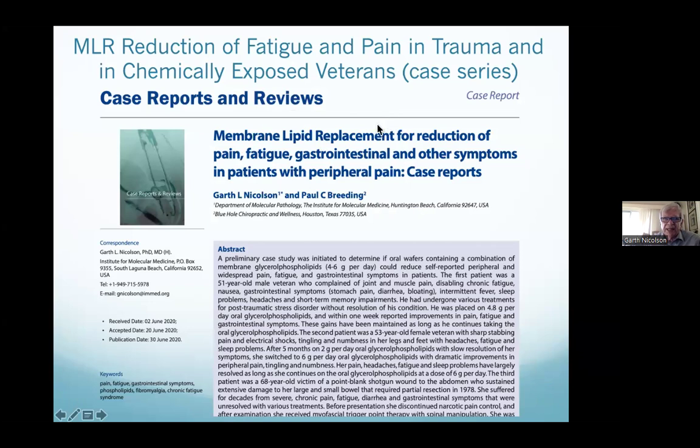Now, I mentioned pain because pain is something that membrane lipid replacement we found is good for, but it requires higher doses of the membrane lipid replacements. We know the reason for that now. It's because the actual ingredients in the membrane lipid replacement that are important in inhibiting pain by binding to certain ion channels in the nerve membranes are present in very small amounts in these membrane lipid replacement lipids. And that's why we needed the higher doses. We'll come back to that.